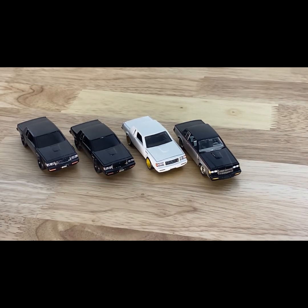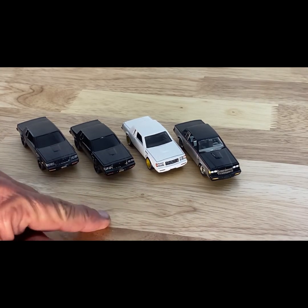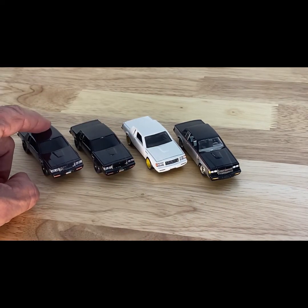It went a little bit longer than I wanted it to, but I hope you guys took a little bit of information from this, and I hope it helps you appreciate how these cars ended up being how they became.